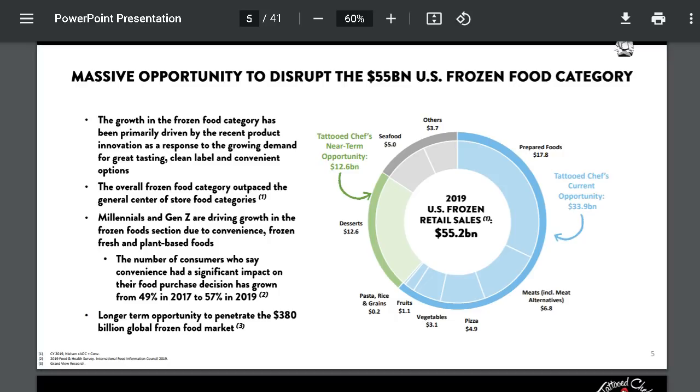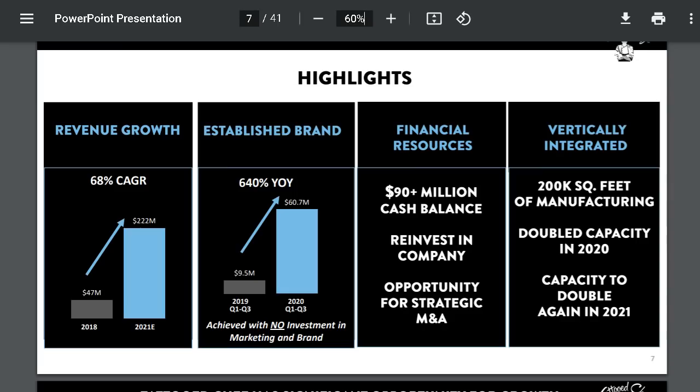And over the past few years, the company's been expanding at a massive rate, and their revenue CAGR, starting back in 2018, is now at 68% per year, and their brand has grown by 640% year over year. And as the company continues to expand and gets their products sold in more stores all across the nation, they've done a great job and have actually doubled their manufacturing capacity in 2020, and they have the ability to double capacity once again in 2021.